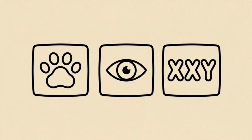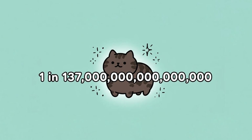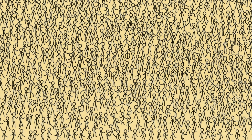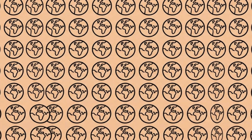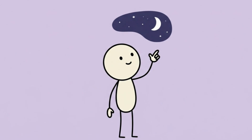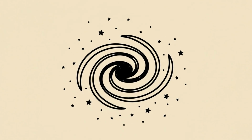Add it all up. The breed, the toes, the eyes, the chromosomes, the albinism, and our cat's odds of existing land at roughly 1 in 137 quadrillion. To put that into perspective, there are about 8 billion people on this planet. You'd need 17 million Earths, each completely full of humans, just to have a decent shot at finding one cat like this by chance. Or think of it this way. That's more than the total number of stars across a million Milky Way galaxies.